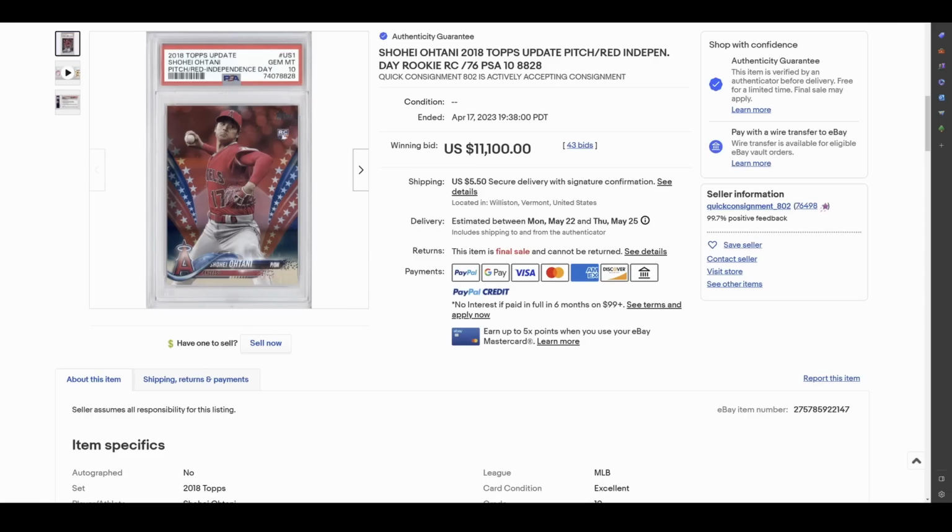They should back it up. This is why people like PSA, because of the guarantee. So we'll see what happens with this. I mean, maybe we won't, depending on how this all shakes out, we might not hear about it anymore. But buyer beware out there. Trimming is not something that is just limited to vintage. It can absolutely happen in modern cards as well.